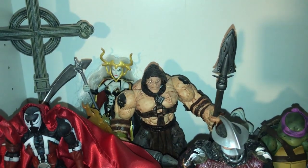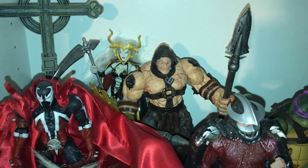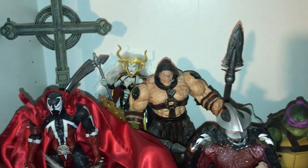Back here we have Lady Death and Cremator. Horrible, horrible comic, yet I've read like all of them. Cremator there is legit a pretty good character, though. I like those big, loyal, brutish type of characters.